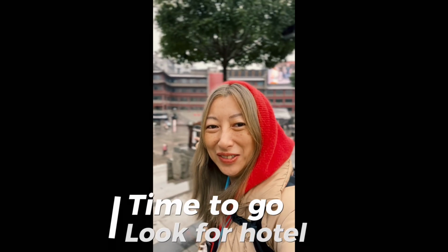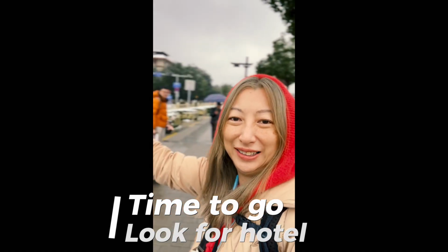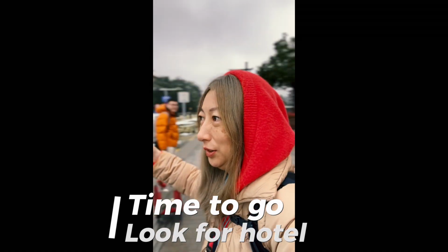I'm moving away from Starbucks, which is over there, and then I'm walking towards... See, Apple Store there! Apple Store. So we are going to be over the other side, looking for our hotel. People flying drone! That's called DJI drone. Just everywhere, flying, you know.